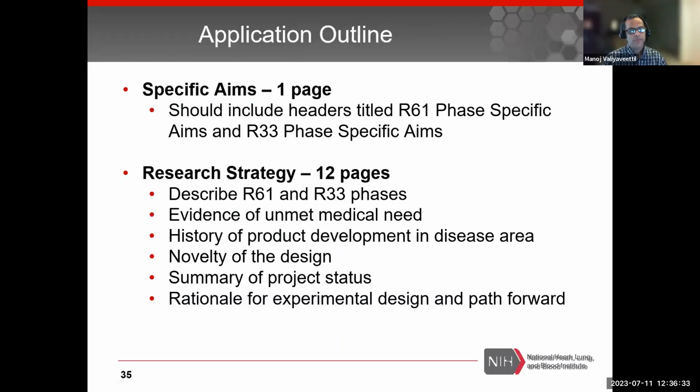Next slide, please. So once you decide which path you need to go with, drugs and biologics or device and diagnosis, and which mechanism you have to go with, R61, R33, or R33 alone, then it's pretty straightforward. You can prepare an application with the standard procedures, but there are some specific elements required from this FOA, which I will go through in the coming slides.